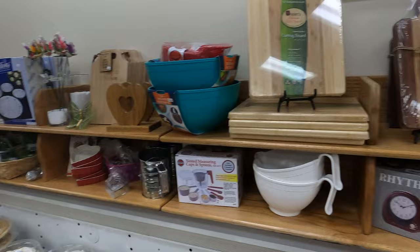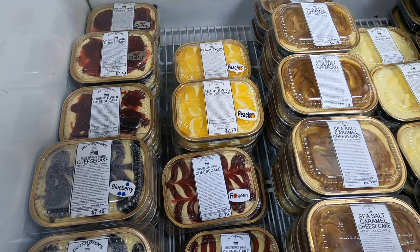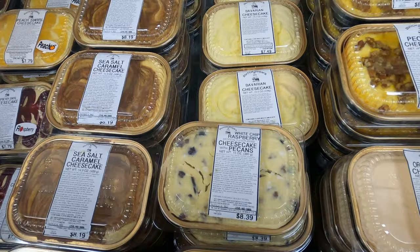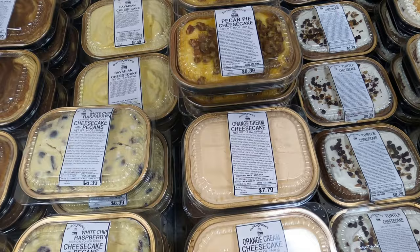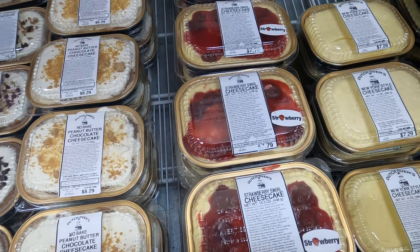Boards, cheese slicers. Lots of different kinds of cheesecakes. Raspberry swirl, blueberry swirl, peach swirl, cherry swirl. Goodness. Sea salt caramel. That's bad. I need to leave. White chip raspberry cheesecake with pecans. That sounds good. Bavarian cheesecake? Is that like a Bavarian cream pie? Yeah. Turtle, peanut butter, chocolate, strawberry.